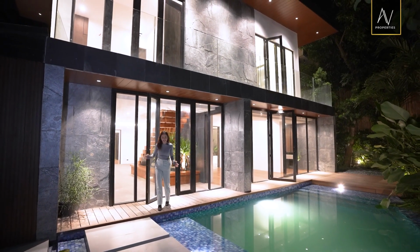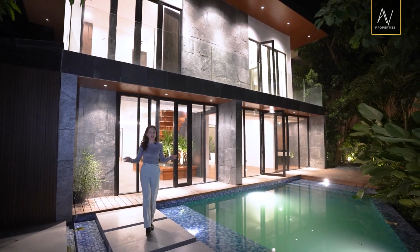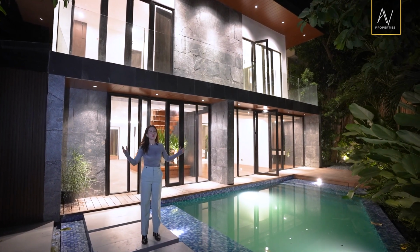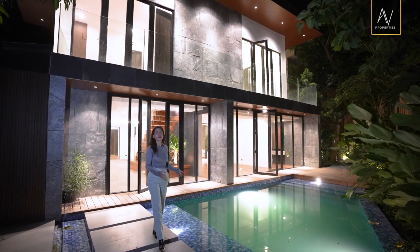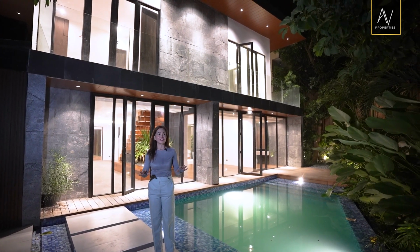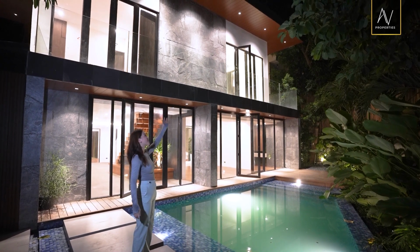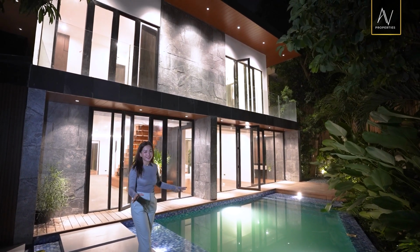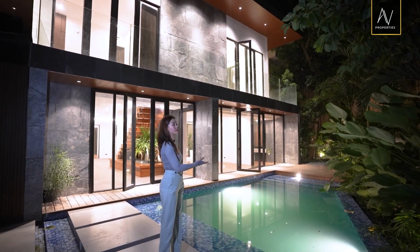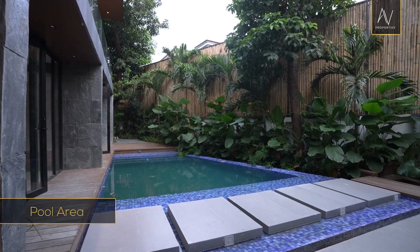Wow. Okay, let me catch my breath, guys, and appreciate how beautiful this outdoor area is. I mean, like what I mentioned, this is your tropical zen within your property where you could feel like you're on vacation all day, every day, the entire year. Look at that. I mean, imagine this one during daytime where the sun shines from above and you're here meditating, enjoying the pool, having your friends over and your family. Imagine the fun and the memories that you'll be making.